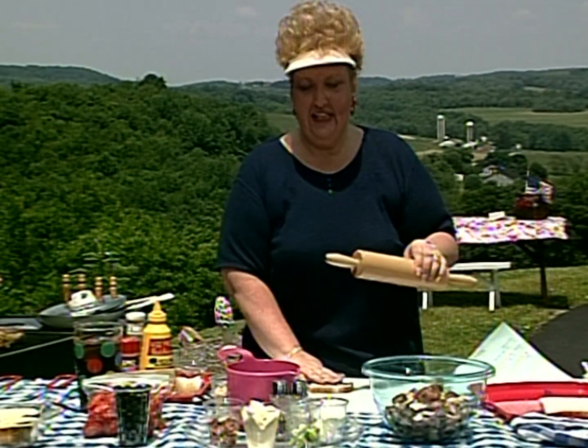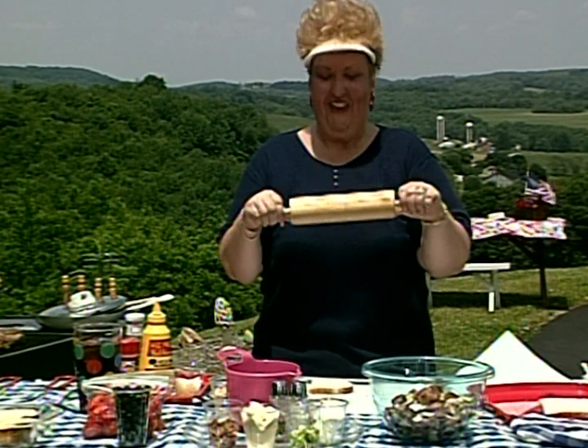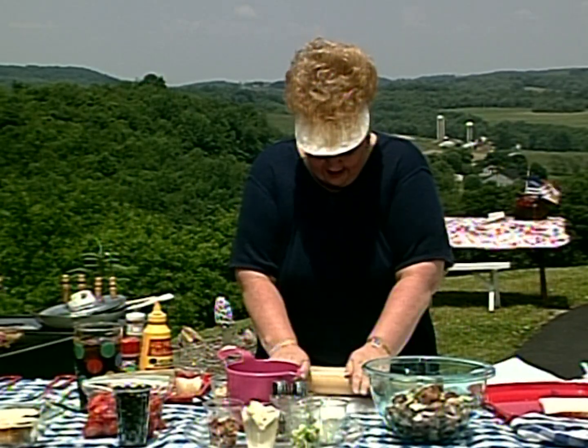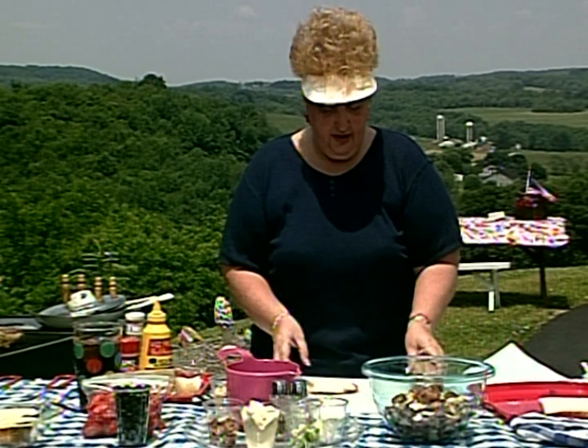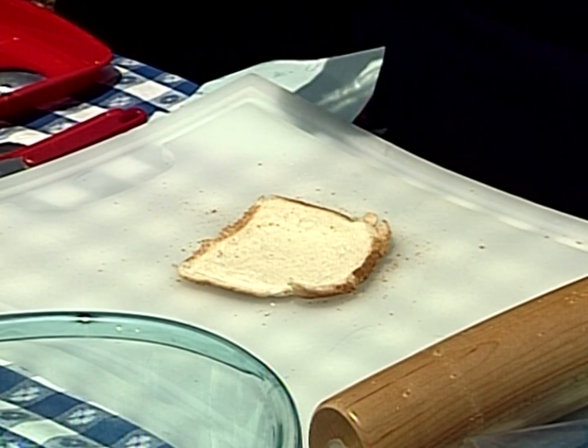First, you take your slice of bread. You've got a rolling pin. Hey, got a rolling pin here, and you just flatten out the bread. Totally flatten out the bread. Leave the crust on, it's not going to hurt. Then the filling that we made, let me go through this so you get it down.